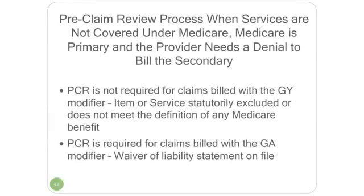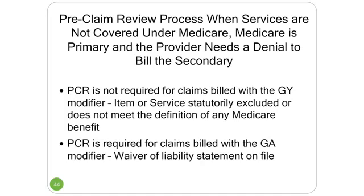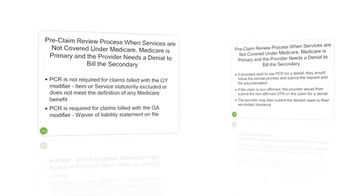Now let's discuss some scenarios when pre-claim review would be required in reference to billing for denial for services, billing for other insurance, and Medicare secondary payer. If providers are billing for a statutorily excluded item with the GY modifier, PCR will not be required for those services. However, if a provider is billing with a GA modifier for services that have a waiver of liability on file, the pre-claim review request will be required for those.